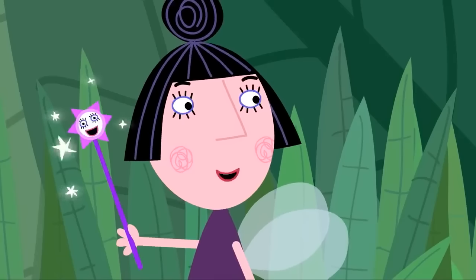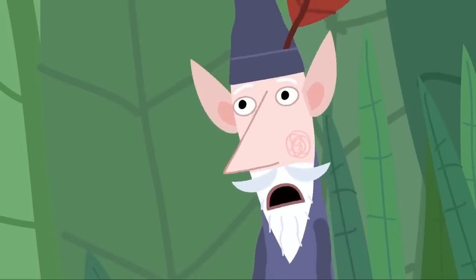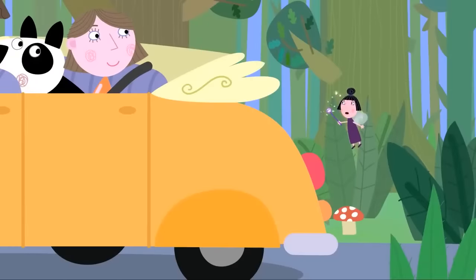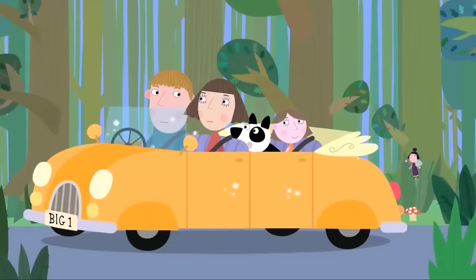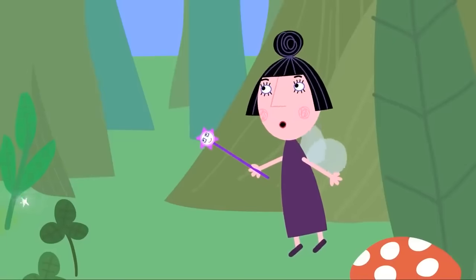Oh, do you mean magic, wise old elf? Yes. Magic. Very well. Magic it is. Thunder and lightning, north wind blow, go car, go, go, go! There, just enough fairy dust to get them home.